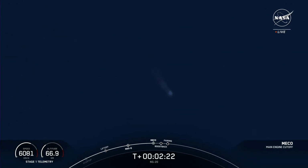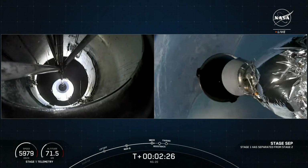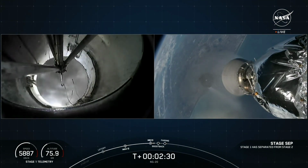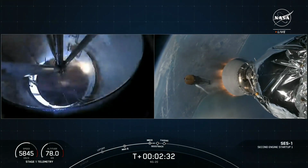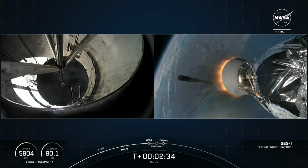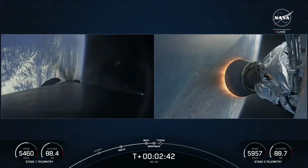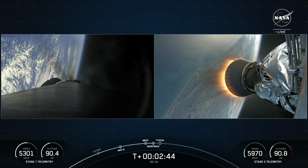MECO. Stage separation confirmed. And back ignition. Stage 1 boost back startup. And there we've had MECO, stage separation, the MVAC engine on the second stage ignited, as well as the boost back burn starting up on the first stage vehicle.